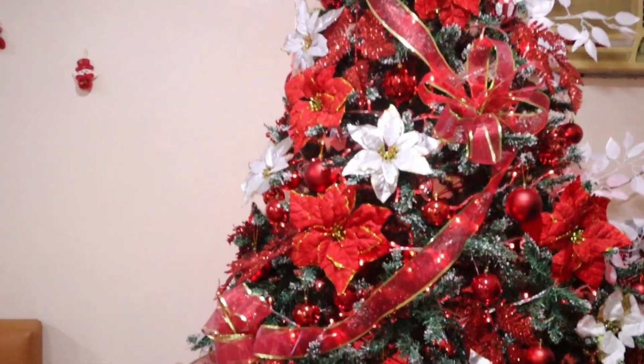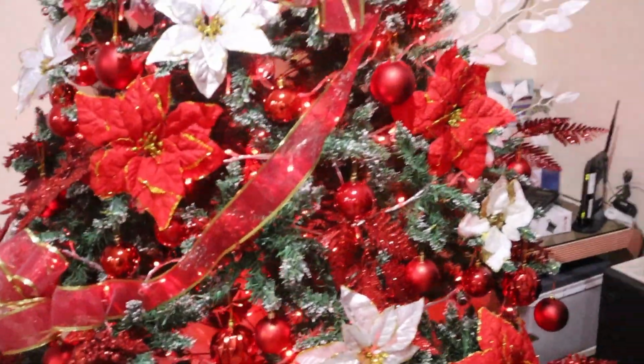Last year, our theme was gold, silver, green, red, and white. Based on my previous Vlogmas, we're gonna have a red and white theme, so that's also what we'll wear. So this is the indoor decoration. Yes, this is our indoor decoration so far.